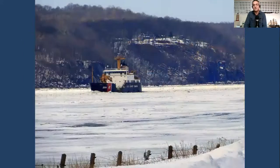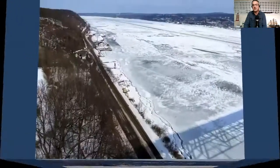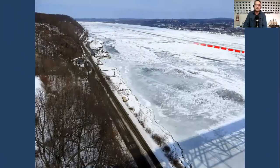Most winters, the Hudson freezes. Now, in the 19th century, the lighthouses were just shut down in the winter because with the river frozen, there were no ships to guide. But today, the Coast Guard uses icebreakers to keep a shipping channel open up the middle of the river all the way up to Albany.